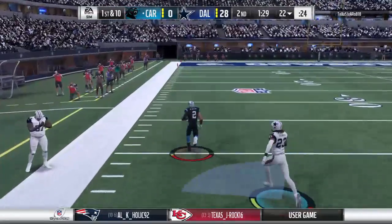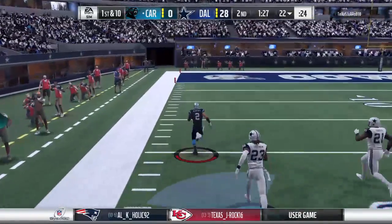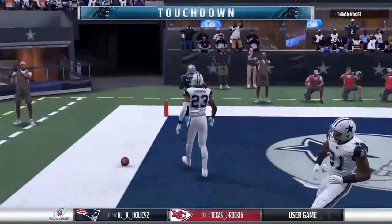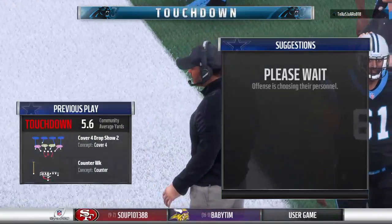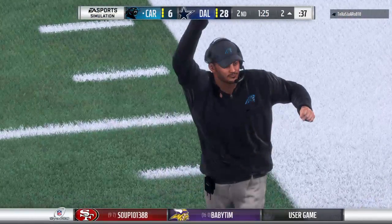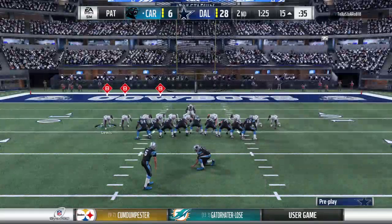And nothing but daylight ahead. He's at the 30. The 10, touchdown, Carolina. A great effort there, 78 yards. And the Panthers are able to cut into this lead.